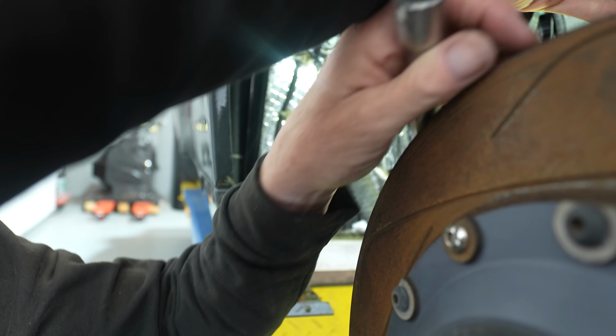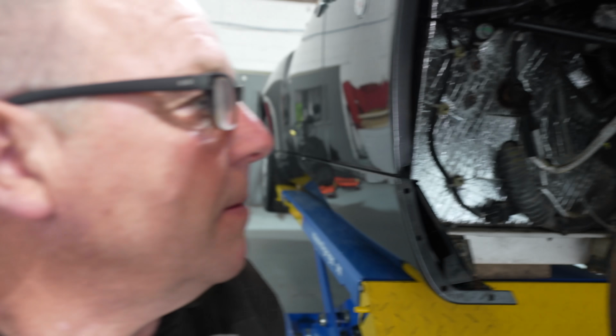Probably. Is this wishful thinking? This is probably no chance. But we can give it a tap. Give it a tap. Not losing anything, because there is power going to that starter, isn't there? Yeah. Definitely power going to it.